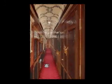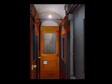Well, a train is the perfect setting for a computer game because it's an enclosed space. It's something where you can represent the 7 cars of the train with great detail. And within that closed space, you can give the player great freedom to maneuver.